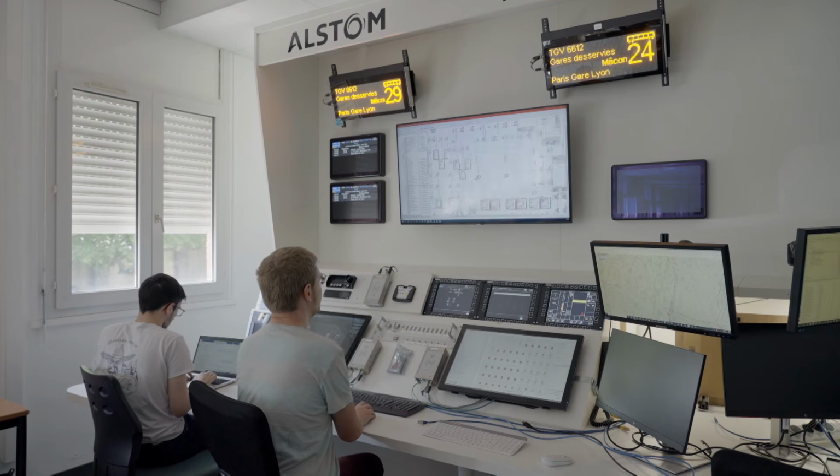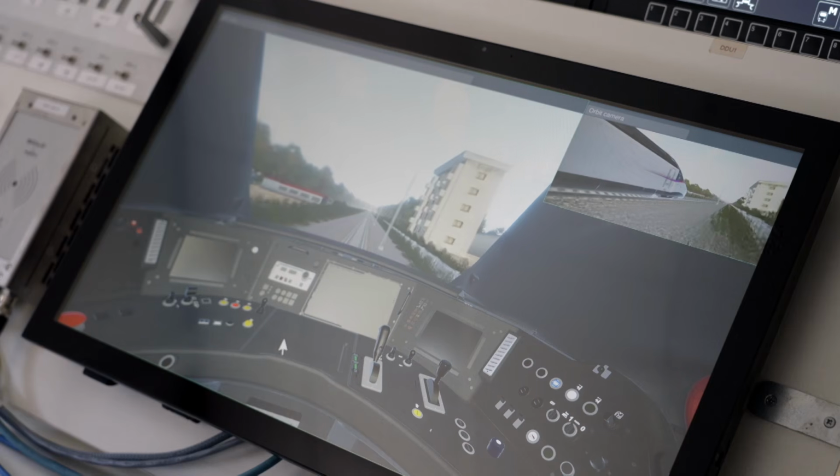We hope that as we continue testing this train and it keeps growing in maturity, this tool will remain helpful, because we won't have to do all our testing on the train itself. It will also optimize costs for us, because we won't have to use actual trains. We'd rather use our trains to carry passengers than for testing.